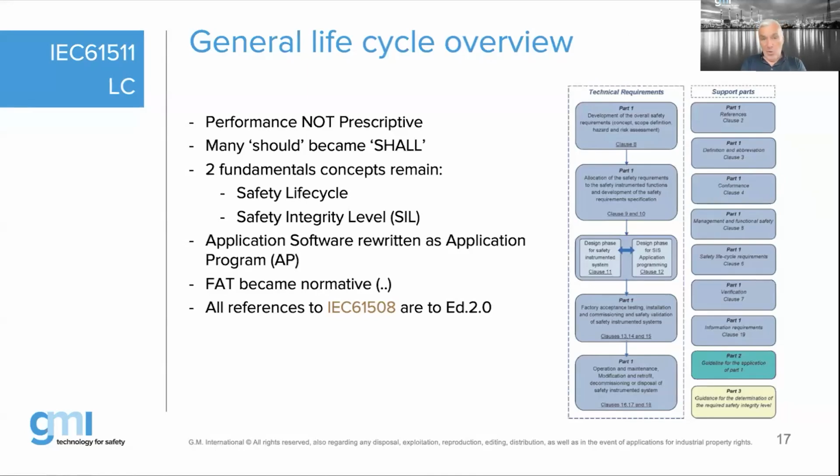The standard is performance-based. That means you still have to do something. It's not prescriptive. They will give you some ingredients. Example, if you have to cook dinner tonight and you have to cook a tomato soup, they will give you all the ingredients for your tomato soup. They will explain what the soup is containing, but they will not cook it for you. That means you still have to cook it yourself. That's the same with the activities life cycle in the 61511. It will be described in a certain sense, but you still have to carry out the recipe of the life cycle. The fundamental concepts remain the same.